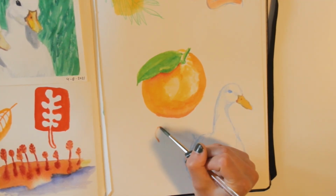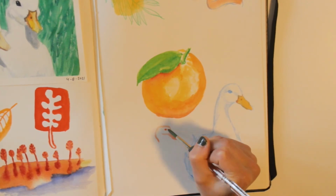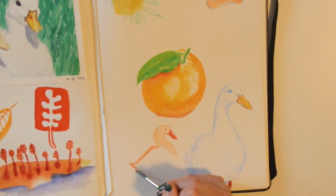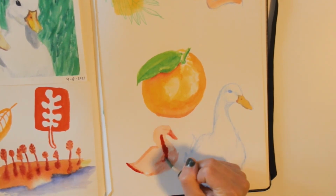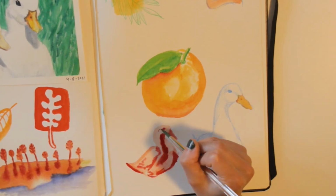Here I attempted to very quickly paint a duck, but it didn't really look great. It's okay, this whole spread was just to have fun and not really worry about anything looking like the reference picture too much. If I even used a reference picture. Yeah, I just had fun with it.